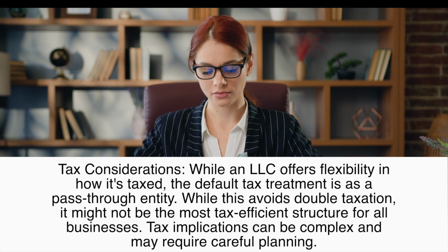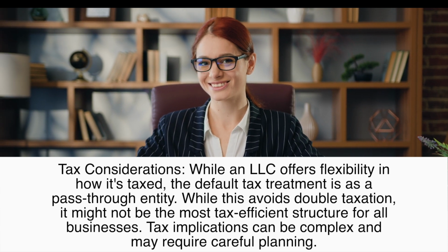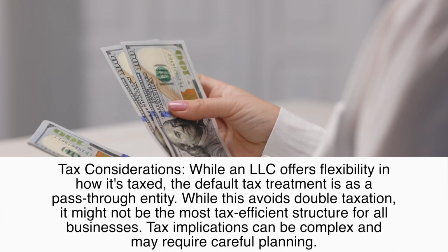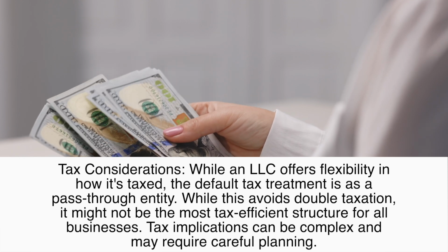Tax considerations. While an LLC offers flexibility in how it's taxed, the default tax treatment is as a pass-through entity. While this avoids double taxation, it might not be the most tax-efficient structure for all businesses. Tax implications can be complex and may require careful planning.